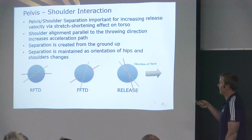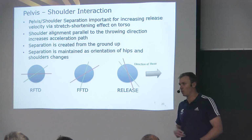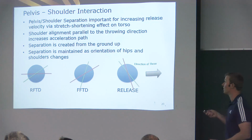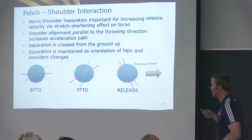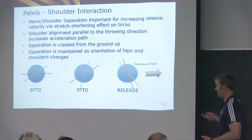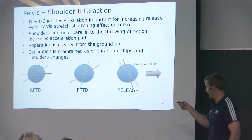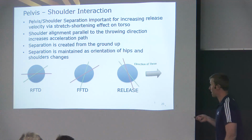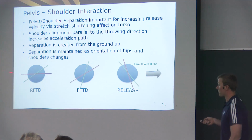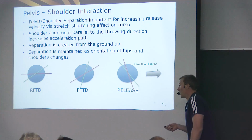So we know that this separation is important for creating what Frank Lehman called pretension, or almost a stretch shortening effect of the torso into the throw. We also know that if you can hold your shoulder back for longer, you create a longer arm, which is going to increase the acceleration path of the throwing arm. And so when you land on your back foot, most throwers will have shoulders basically parallel to the throwing direction. That's a pretty common thing.